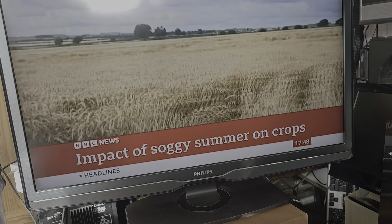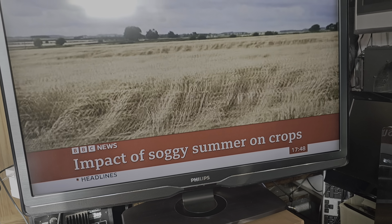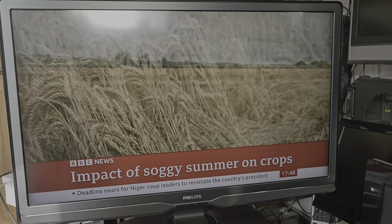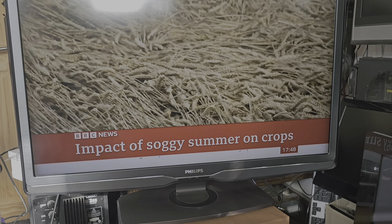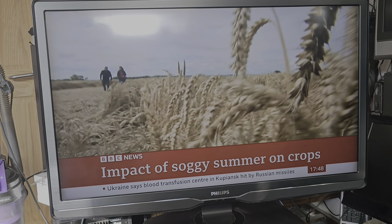This is not what you want to see. Gaps in the fields where the driving wind and rain has flattened the wheat. Not bad sound and it's either. simply been too wet to work. So Richard, just how far behind are you?